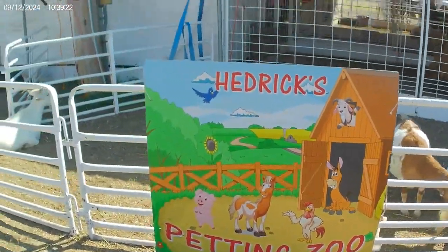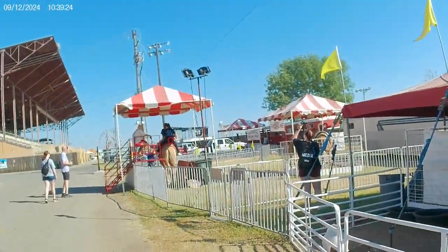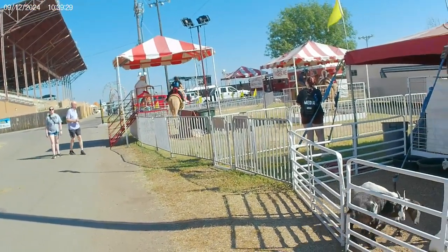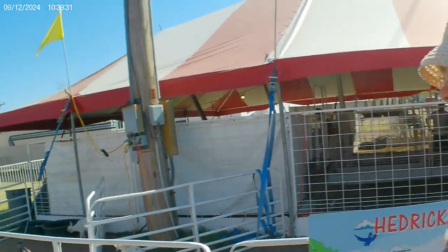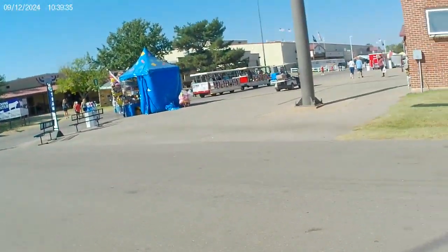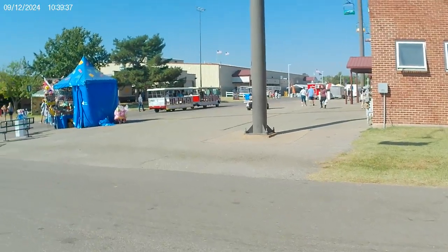Hedrick's Petting Zoo. If you want to ride a camel, that's where you ride the camel. It's right down there. We've done that before. Okay, let's turn back around and go look at some more animals, because that way it just goes to the rides and such. So let's keep on trucking here today.